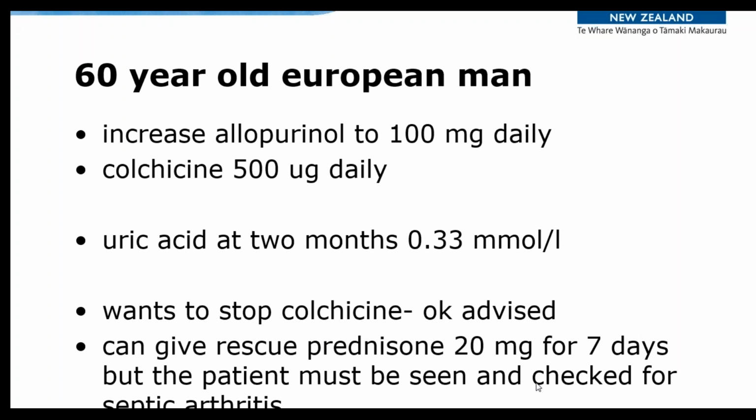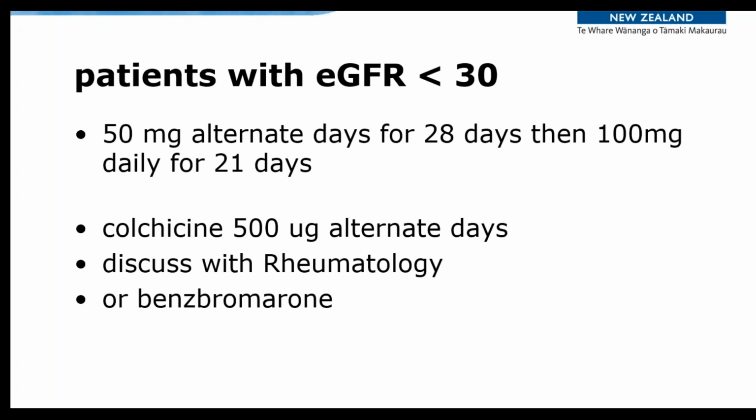But clearly you might want to see somebody if they're having an acute attack in case they have septic arthritis. So it's just something you have to be careful about. I think it would be hard to live with yourself if you gave somebody prednisone on top of an acute septic arthritis.